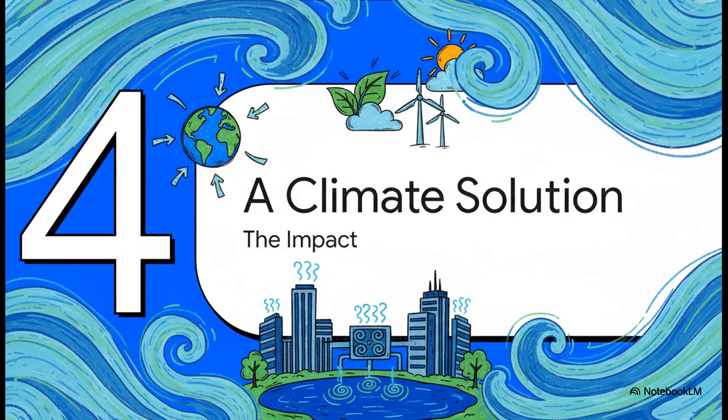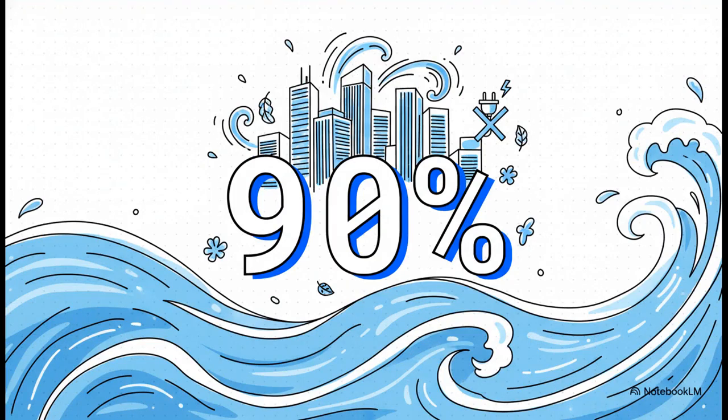Okay, so they did all this incredible work. What's the payoff? Well, this is where it gets really exciting. The impact is huge. We're talking about a genuine climate solution here. Check this out. This is the big one. The system in Toronto uses 90% less electricity than regular air conditioning would to cool the same amount of space. Let that sink in, 90%. That is just a mind-blowing drop in energy use.